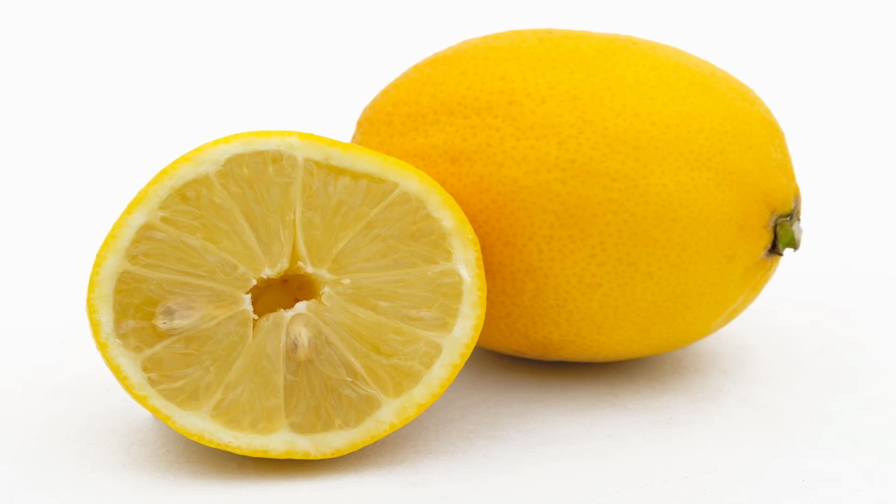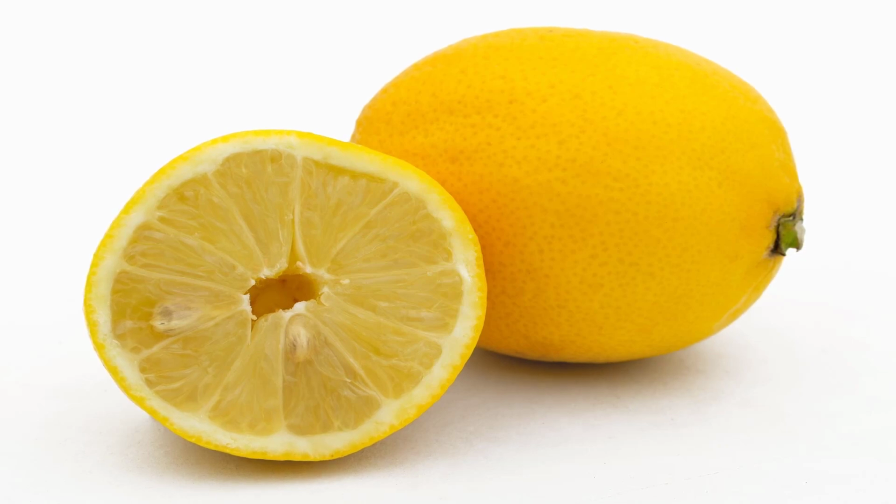6. Lemon and turmeric. The strong anti-inflammatory and therapeutic properties of turmeric make it an effective remedy for asthma, bronchitis, and other breathing disorders.